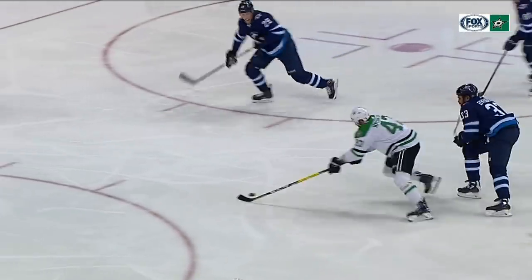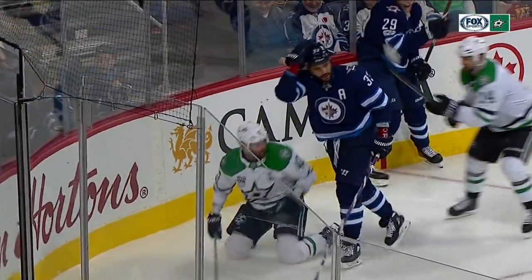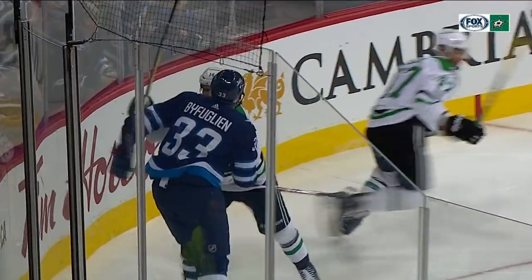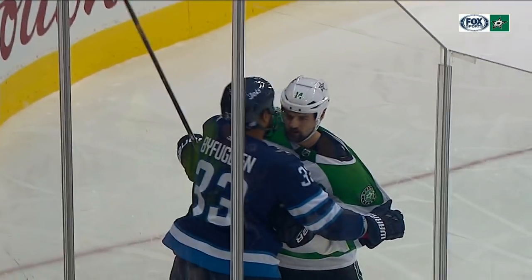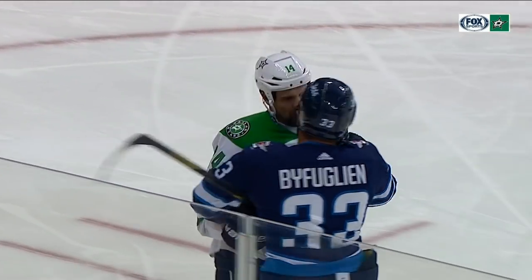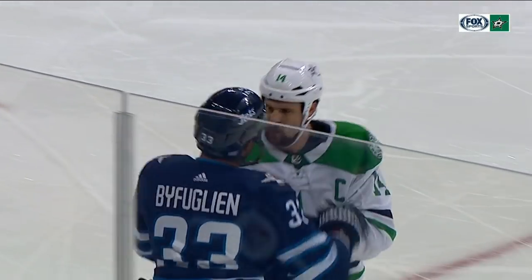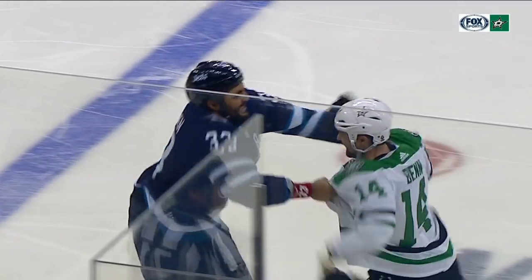Well, back to the divisional foes here. Radulov, couple sucking efforts here, finishes that check. Jamie Benn comes over to Byfuglien. They just continue to grab onto each other. I don't know if Byfuglien really wants to go. He knows how tough Jamie Benn is. And eventually, Jamie's not going to back off. They keep on tussling around, and Byfuglien's the first one to throw his gloves off. I really don't think he wants to. And then Jamie Benn does what he usually does and ends up throwing a couple and landing a couple.